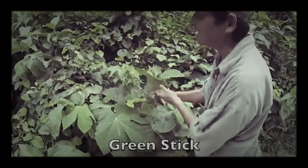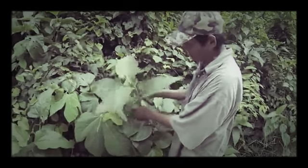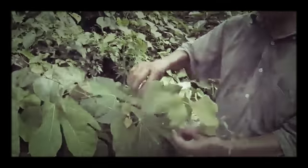Green stick, we call it. The green stick. Good for arthritis or rheumatism. Tough ones like this are used to make a bath.